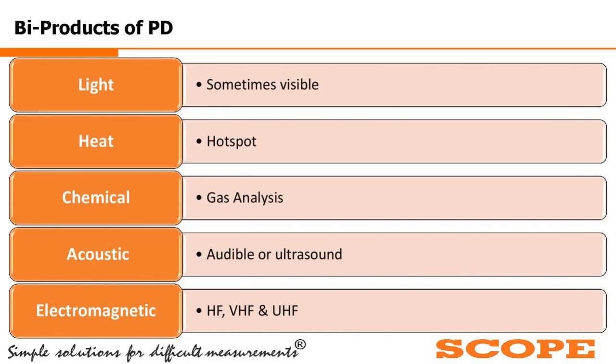So that's one challenge: where to place the sensor, and how to place it without breaching the proper construction or the standard construction of that particular high voltage equipment of ours. So that is one challenge. So light is not quite a feasible solution at this moment.